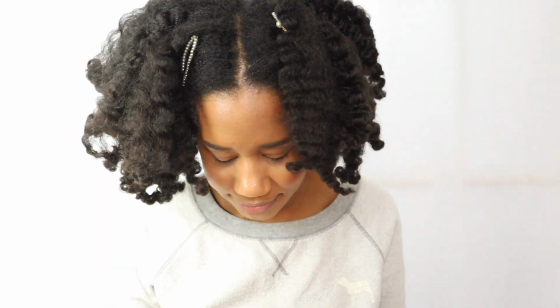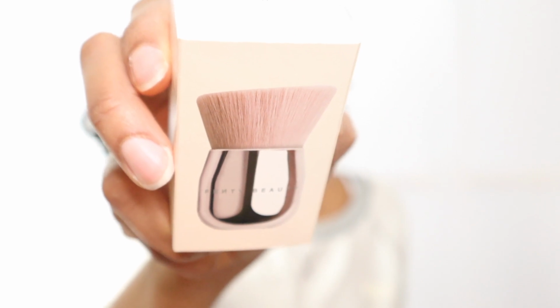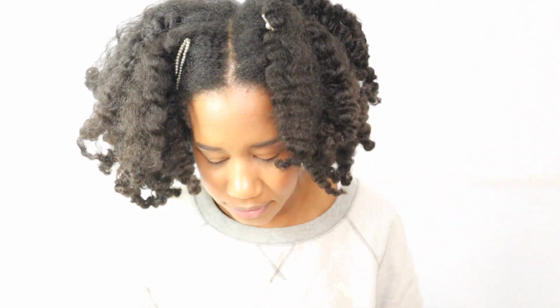Really excited for these. And then I also got a kabuki brush. It's the Face and Body kabuki brush. I only have a few of the brushes from Fenty Beauty, so it was cool to get another one because they're so pretty. Her packaging and just the items in general are so beautiful. So I love adding on to my Fenty Beauty collection.